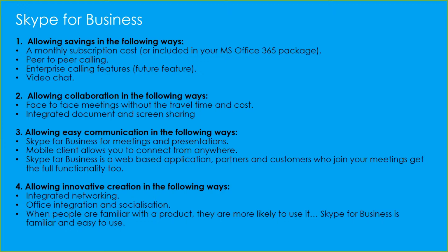Allowing easy communication in the following ways. As I said, meetings and presentations can be done over Skype, sharing documents, video, voice. Skype mobile client can give you the same functionality as the computer application, and is available for Apple, Samsung and Windows devices. So that's going to cover pretty much every smart mobile device you've got out there. They can all be on the road and be involved in the meeting just by their mobile phone.